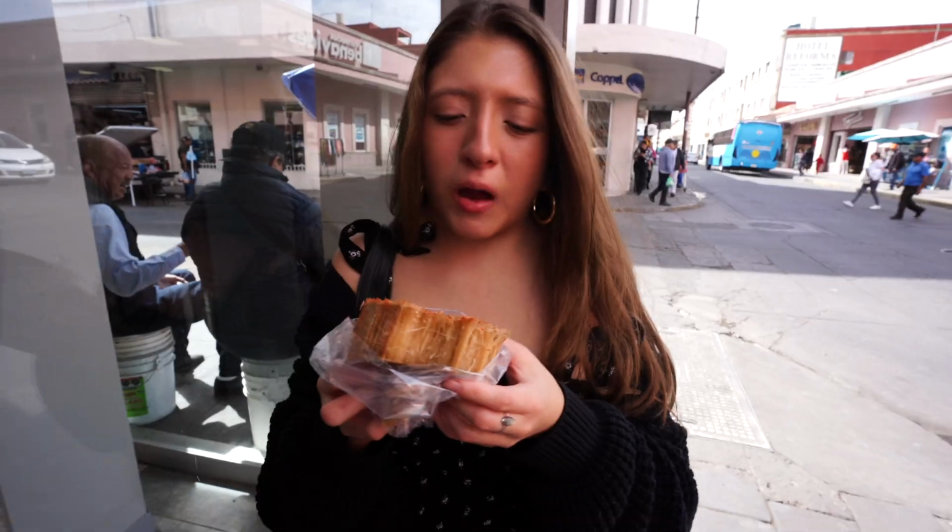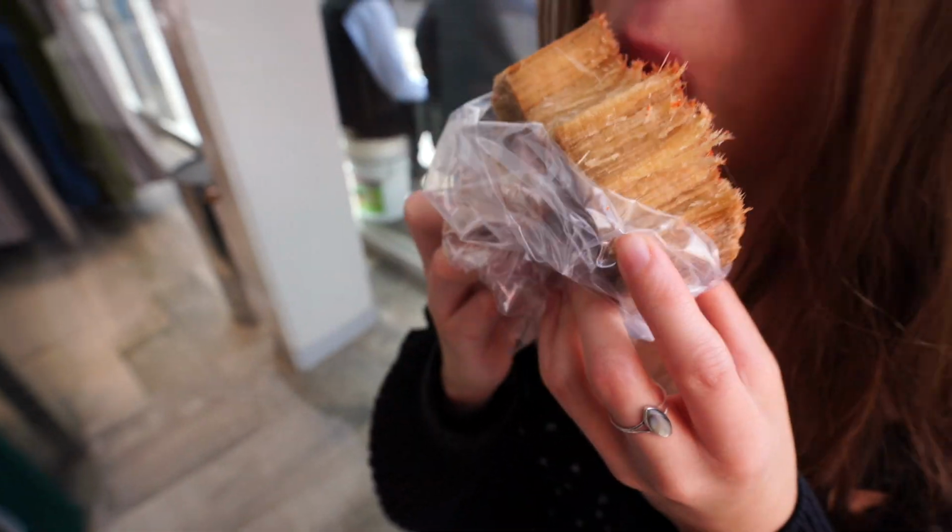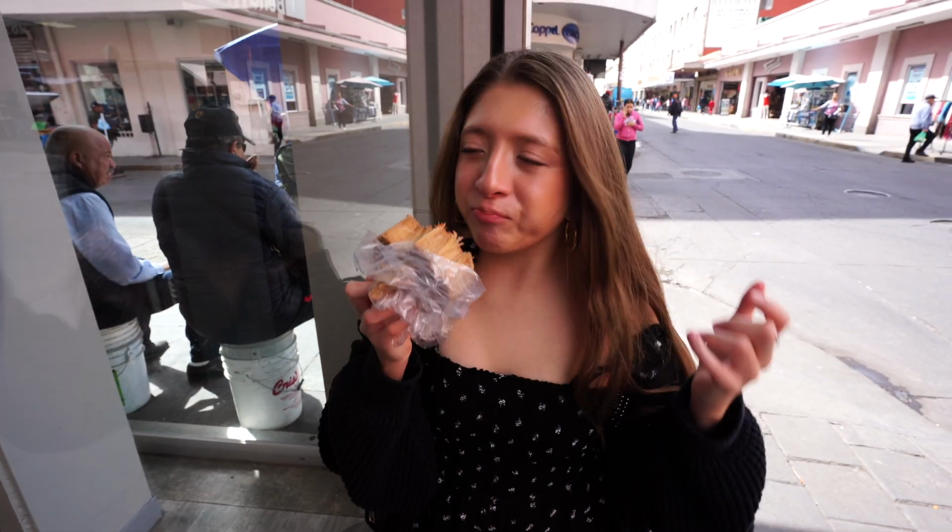They make it over there and they transport it. It's like 3 hours away, something like that. It's good. You guys should try it out. I'm just gonna lick the chili off the top. This is the way I like to eat it.